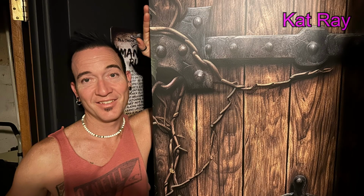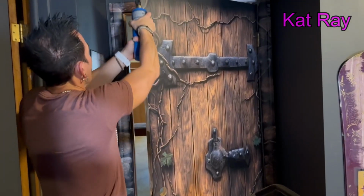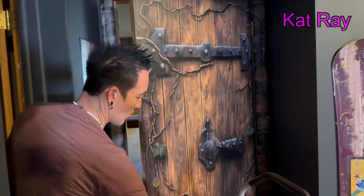Well, I am so extremely excited about this because this door is going to be so cool. Josh told me he was going to do this door kind of like a castle door, but it's so fun to watch Josh do all of his installing abilities, playing with the blowtorch. He does this sort of stuff at work, but I just do not get to see it.